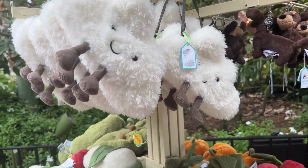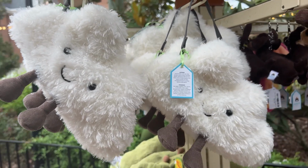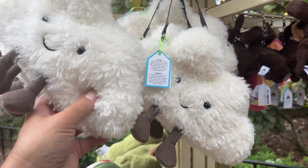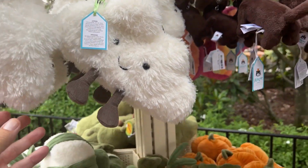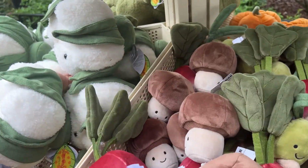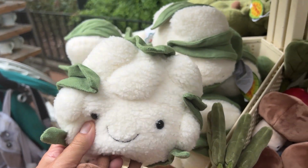Okay, so these are at one of the festival marketplaces over in the America Pavilion. These are really cute. Look, these are really cute. So soft. So fun. Look at the different ones they have. Oh my gosh, these are amazing. I love these.